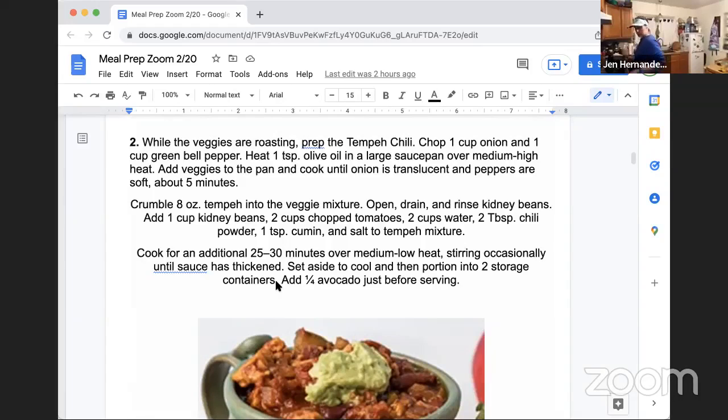So we're looking to get those onions and peppers translucent. Okay, we're also going to add 2 cups of water and 2 tablespoons of chili powder. Hey, Jen. Can you? Yeah, go for it. Was the tomato sauce for another recipe or is it for this recipe? So the diced tomatoes is for this recipe. Yeah, that should be for this recipe. Okay.